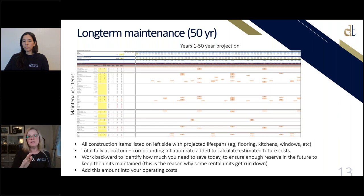So that's why in rental units, you will often see durable floors, good taps and that sort of thing that are durable. But oftentimes you'll see, say, a thermofoil cabinet or laminate countertops and that sort of thing, just because they're looking at the long-term maintenance. If you don't have the reserve saved early on, then the units will get run down because there's no money to actually do the maintenance on them. And so this is why you can see in certain areas or certain homes that look run down, it's often just because there wasn't enough capital reserve saved to do that maintenance over time.